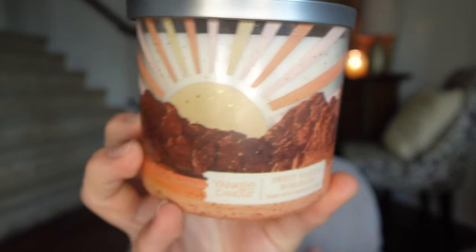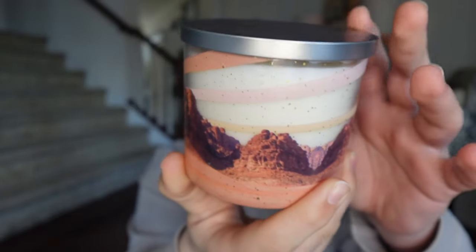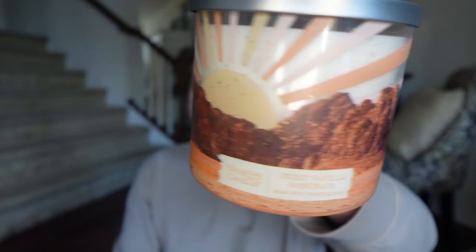And then the last of the new ones is Sweet Vanilla Horchata. So this is Sweet Vanilla Horchata. Very interesting. I expected more of a gourmand type label on here, but it looks like the Grand Canyon to me, and then the yellow sun, and then this one is a white wax. So those are the 4 new ones. And then the 5th new one is called Canyon Pine Trail, which is actually not available in a 3-wick.